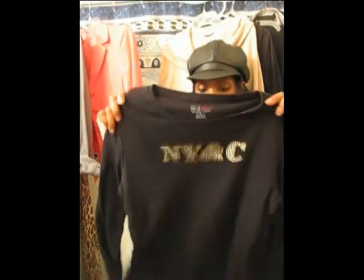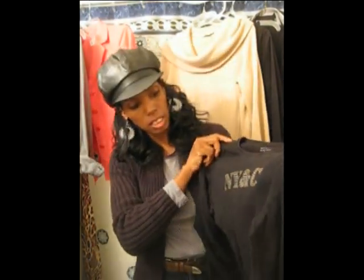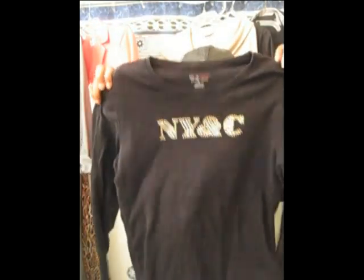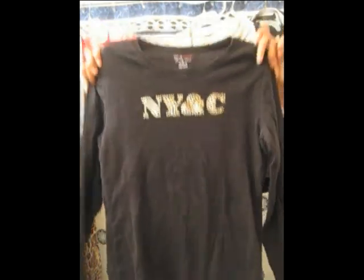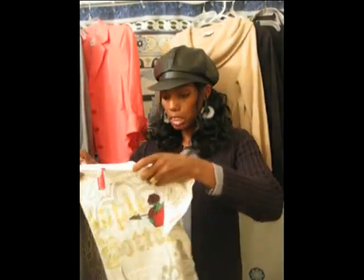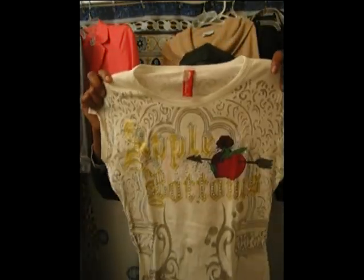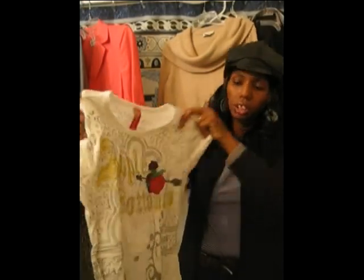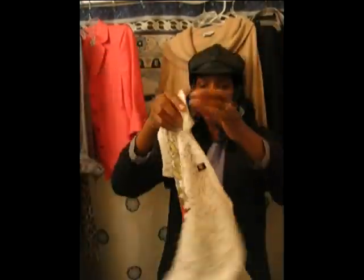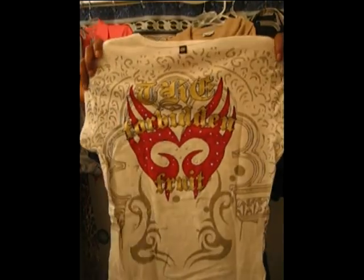This is a New York & Company bling, just a long sleeve tee. It's got NYNC on it. New York & Company black tee. This is an Apple Bottoms graphic tee. Really cute. Very, very cute. The back says Forbidden Fruit.